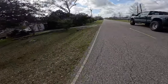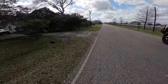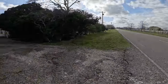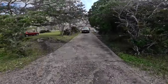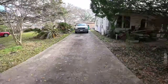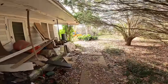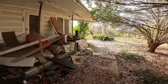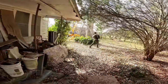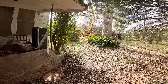Alright, so we just pulled up here. Got the Jeep there. My buddy's side by side there. Let's see if we can find where they're at. I think they're back here trimming trees. What's up? Am I good to walk through here or something's gonna fall on me?